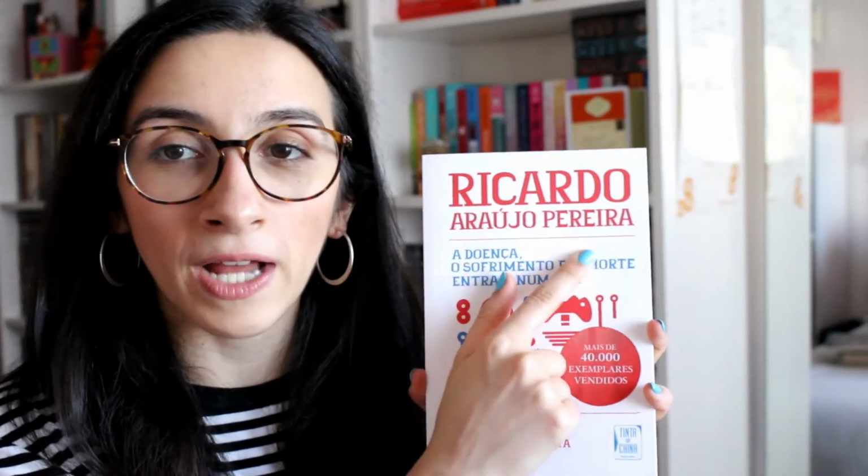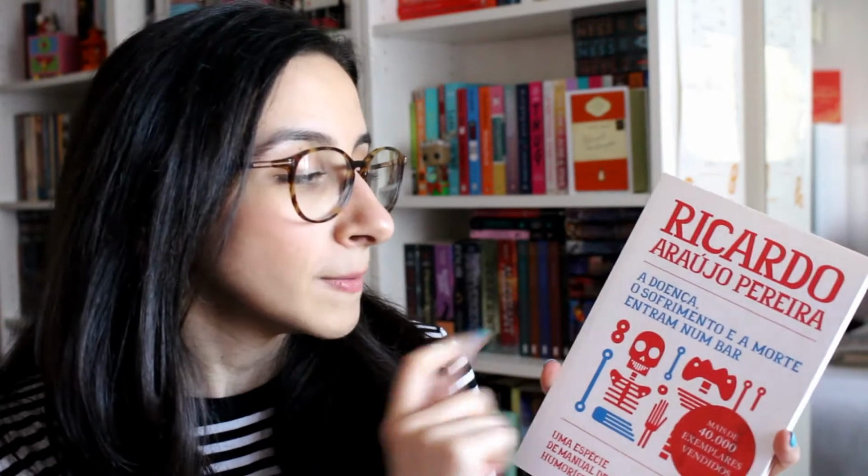And then lastly, I have a Portuguese book. This can count as the book in a genre that I want to read more of, because I bought a few of them recently and I haven't picked them up yet. Typical. And this is Ricardo Araújo Pereira, and the book is called A Doença, o Sofrimento e a Morte Entram num Bar, which means disease, suffering and death walk into a bar.